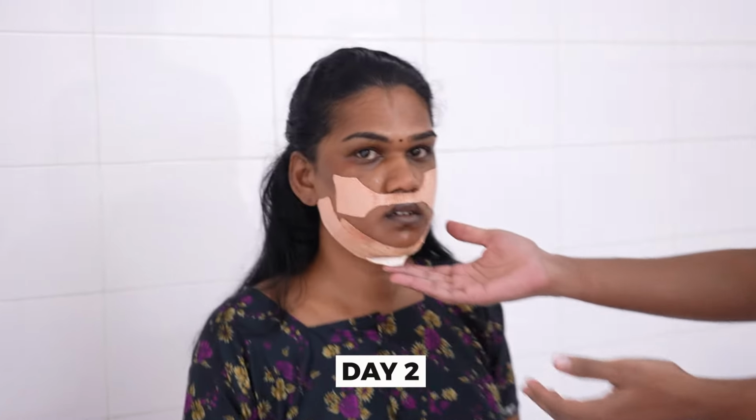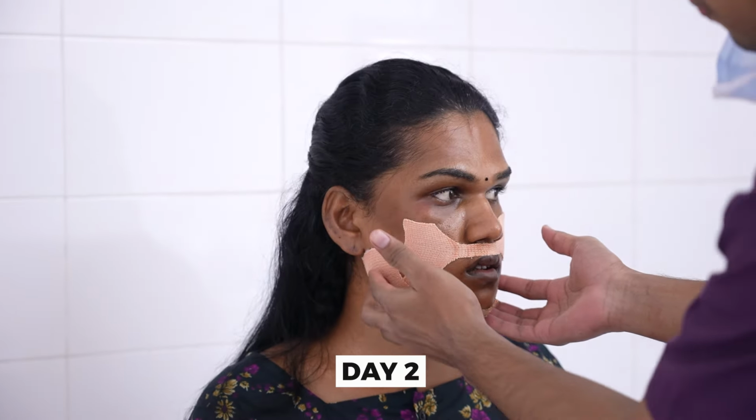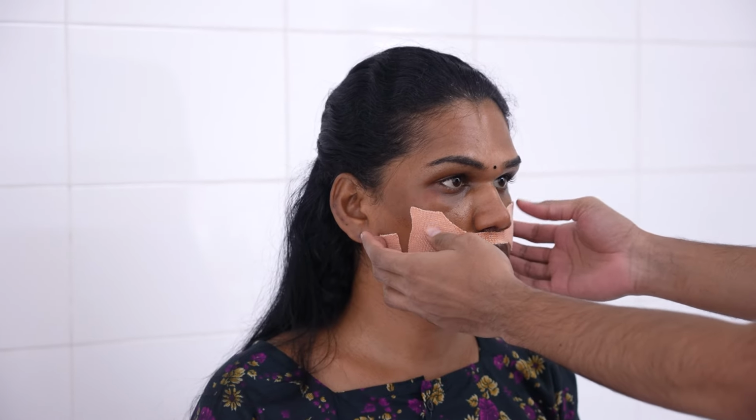Already you can see there's a significant improvement. She's getting a good jawline, V shape here. Also the swelling is reduced. So these pressure testing will be removed after 3 days. So she's right now on liquid diet. For another 1 day, she'll be on liquid diet and slowly we'll start her on soft diet.